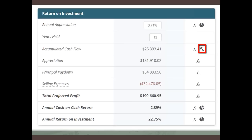And if we add the cash flow up, it's about $25,000 over a 15-year period. Based on that appreciation rate of 3.7% that we get from NAR, we use a simple appreciation approach, multiply that rate by that $208,000 purchase price. We take that annual number, we multiply it by 15, and we're left with about $151,000 of expected appreciation on this property over 15 years.